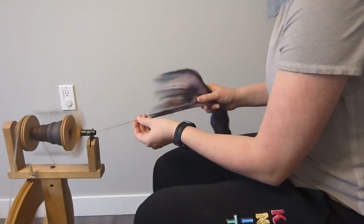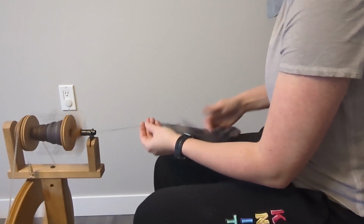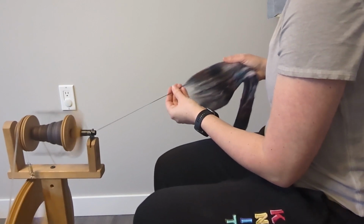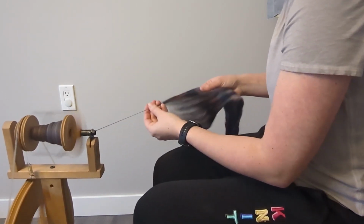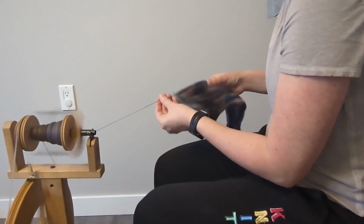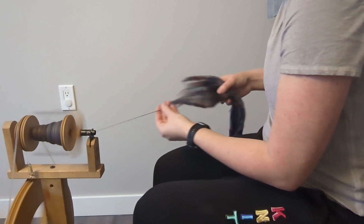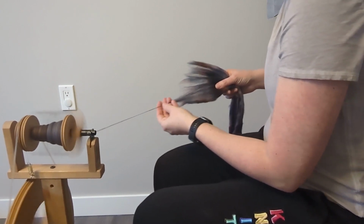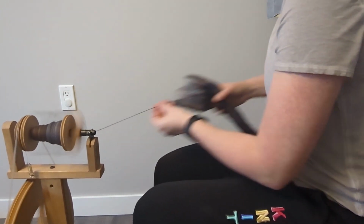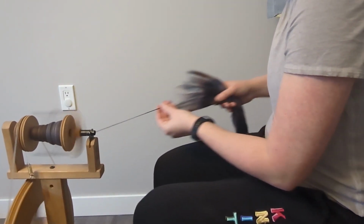Sometimes really fresh, slick merino slivers can be even a little bit difficult to spin because they just want to slip right out of your hands. It's a shorter staple length on merino and a finer crimp, and they just can be a little bit slick sometimes, but this is just really lovely to spin and hasn't been causing me too much grief.